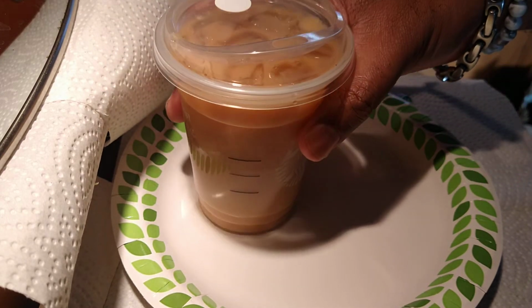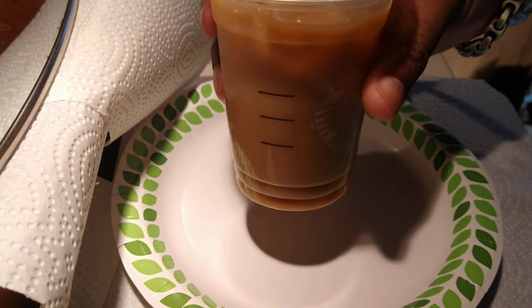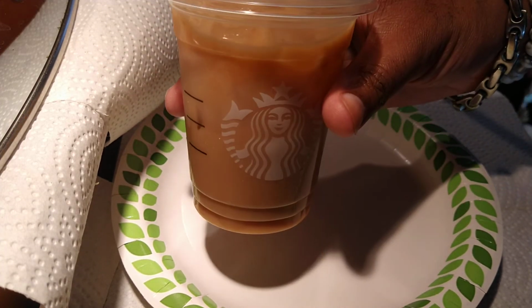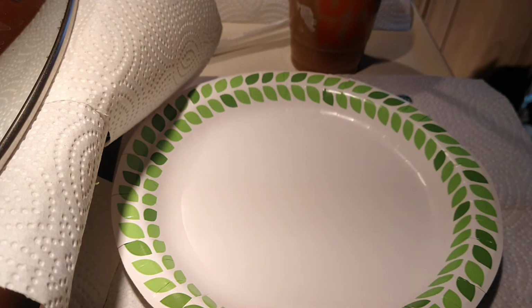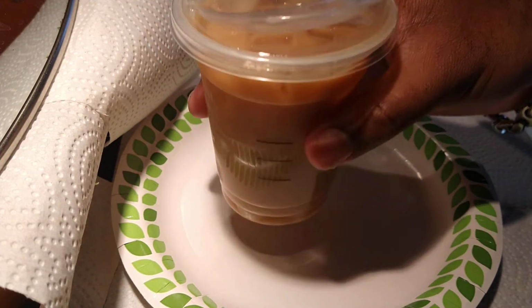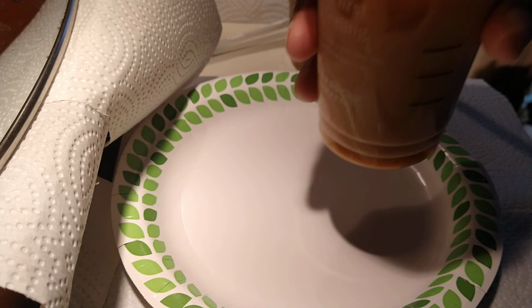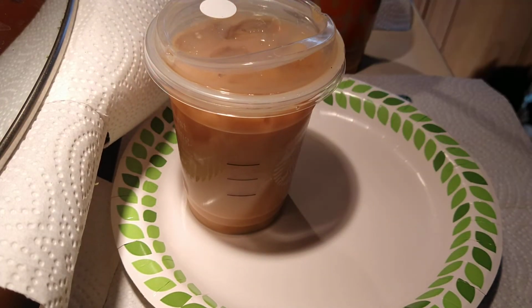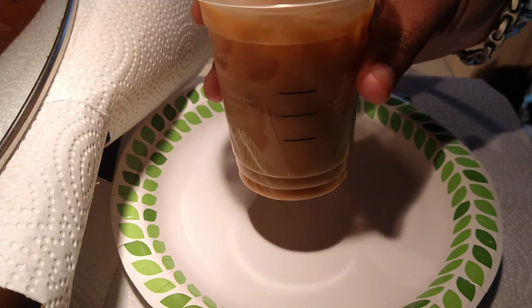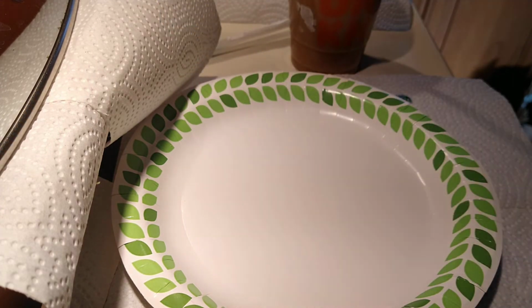And you get a little slight hit of that, I guess, bitterness, if you will. Over here at Starbucks, let's try it out. Two Splendas, the milk. I like the feel of the Starbucks. Not as bitter, if you will.